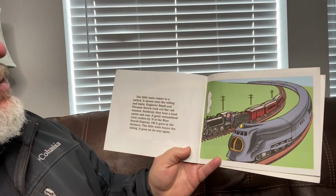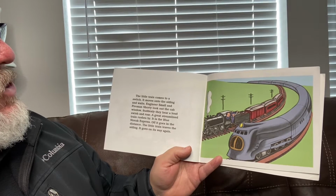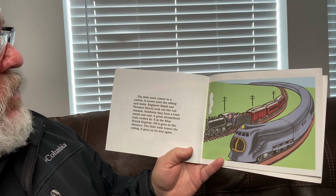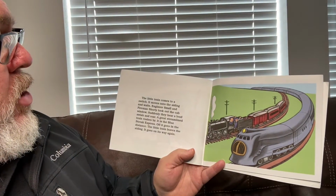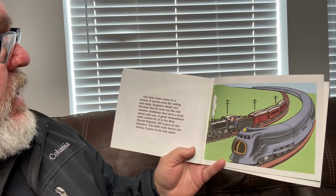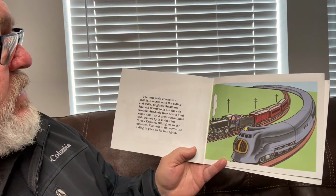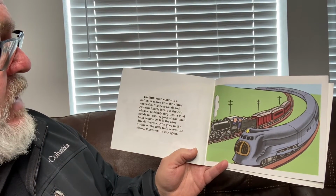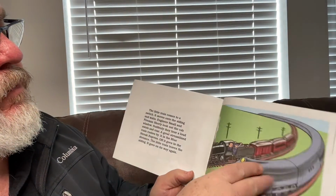The little train comes to a switch. It moves onto the siding and waits. Engineer Small and Fireman Shorty look out the cab window. Suddenly, they hear a loud swish and roar. A great steam-lined train rushes by. It is the Blue Streak Express. Off it goes in the distance. The little train leaves the siding. It goes on its way again.